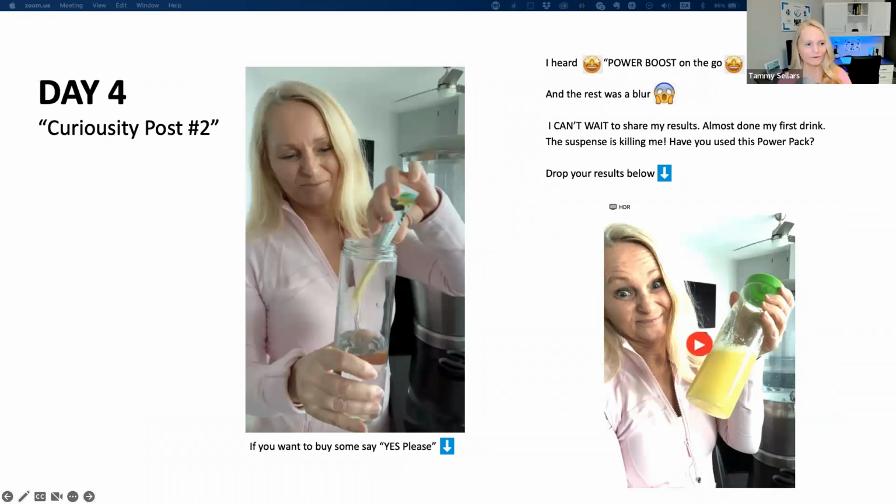Back to you, Tammy. All right. So day 4 is curiosity post number 2. So you're creating a flow and actually bringing them more into the community of Max. And this is like showing a second product. Okay, so creating curiosity on something else that the company has.